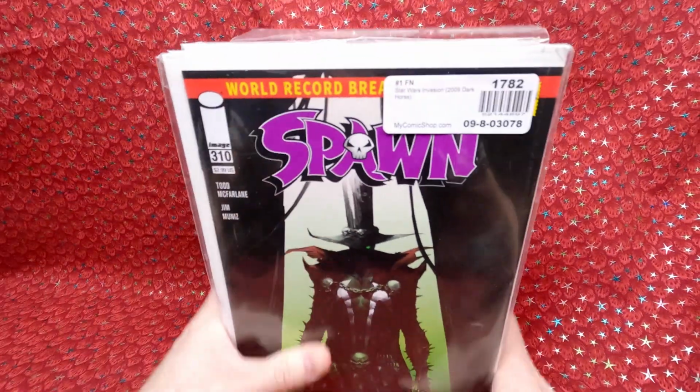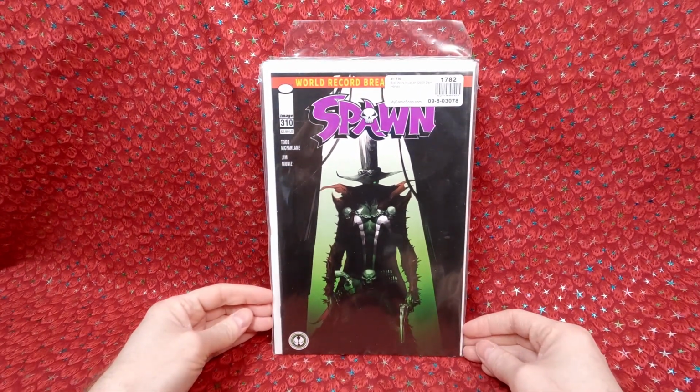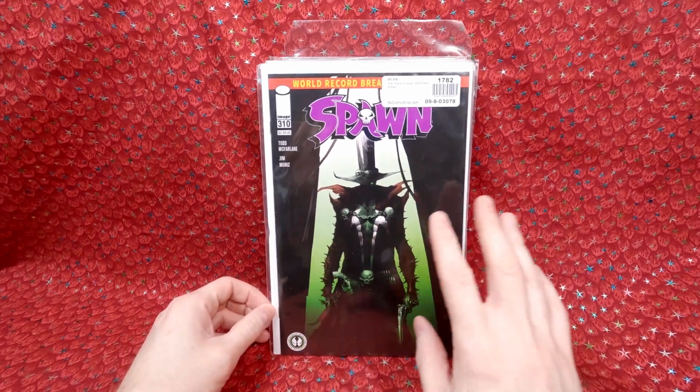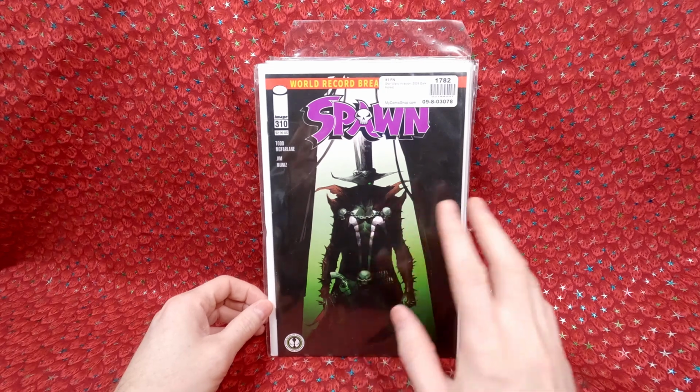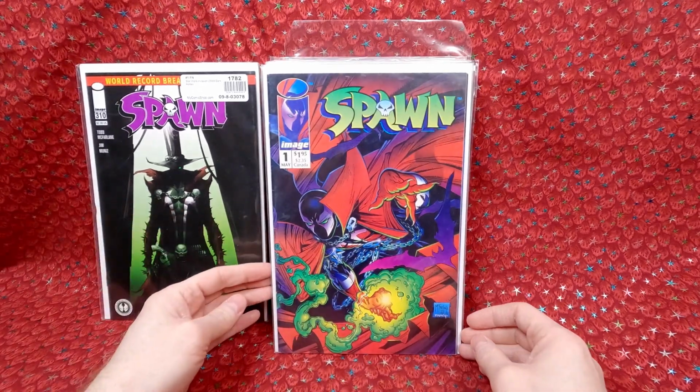Second half now. Okay, what do we got? We got Spawn 310. I think it's just a regular 310. This one might have some value. I know in the 200s, there's a ton of key issues with value. The 300s, I'm not 100% sure about. Okay, so there should be a whole run of Spawn here we put together.